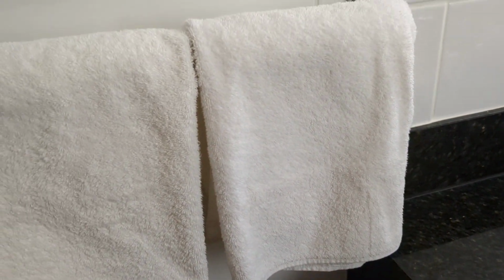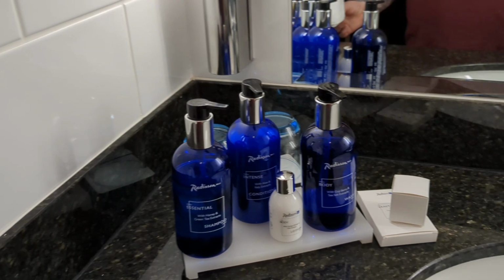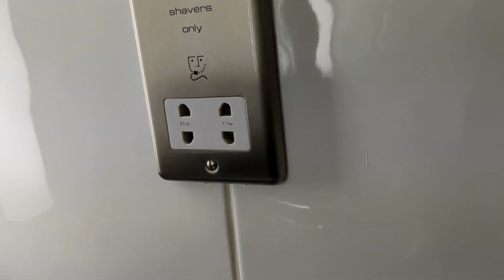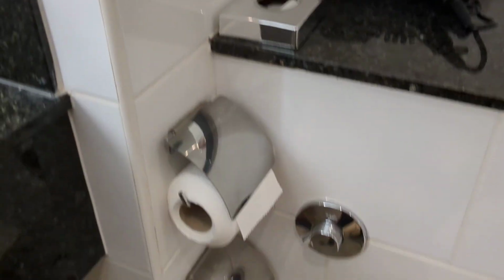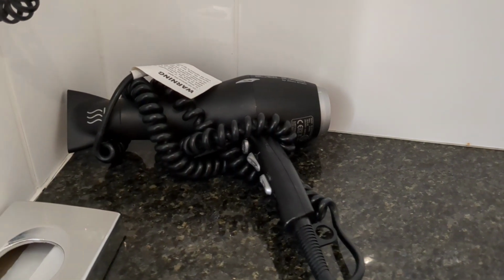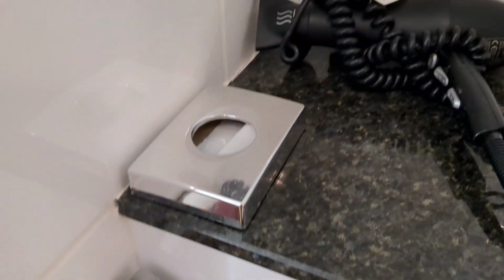Just here, couple towels, hand towels should I say. Mirror again. Some shaving plugs for your electric shavers. Toilet roll. Bath mat. Hair dryers in the bathroom. Some tissues.